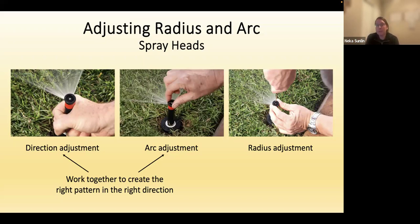Just know that there may be times where the incorrect nozzle is just installed. It's a fixed nozzle and it really needs to be adjustable, or vice versa. So it is something to keep in mind, but this is a really good place to start to make adjustments.